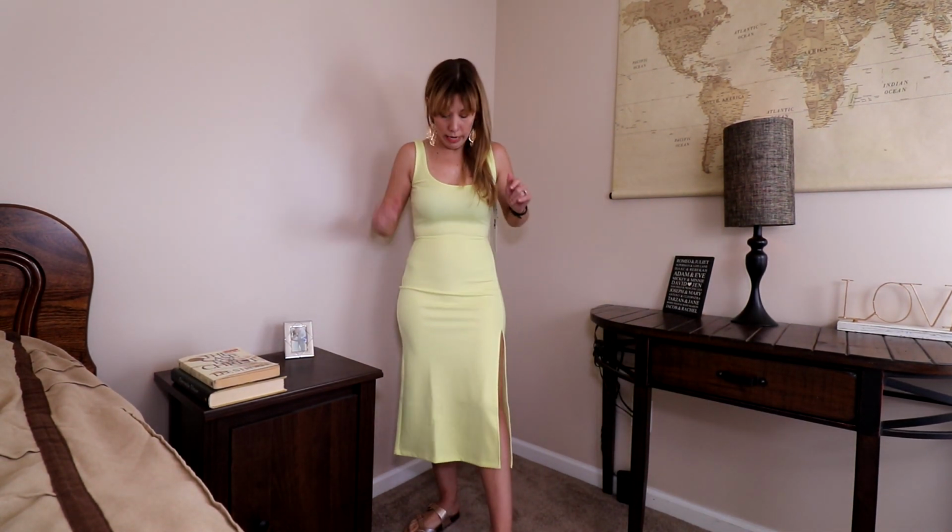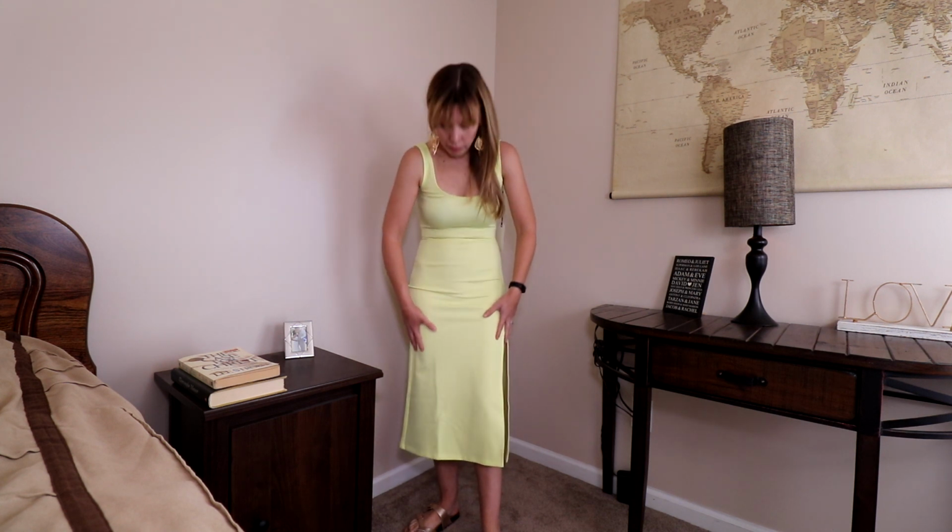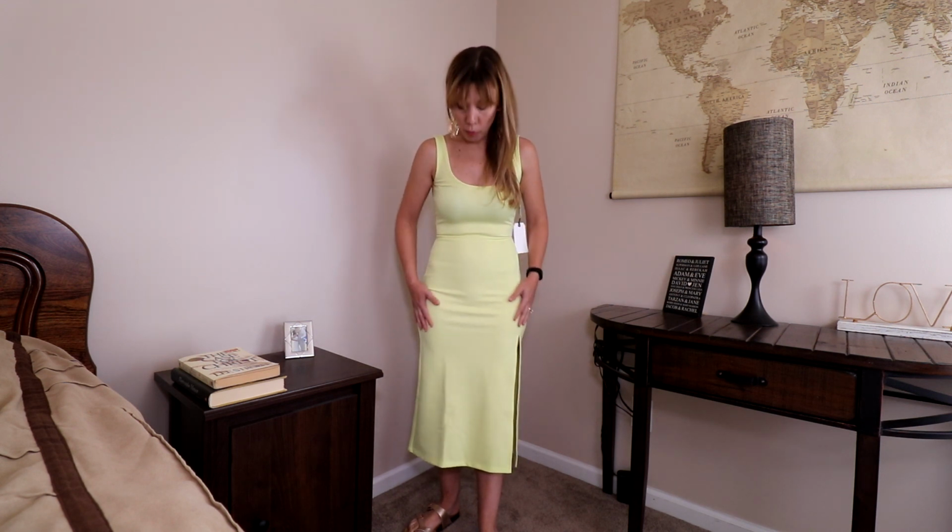Okay, first up is the dress, and this is a hard no. First of all, it's very bodycon style. Second of all, it's just too small. I feel like a stuffed sausage. Anything and everything I ate that day would become visible. Obviously right here, it is pulling quite a bit. So this is a definite no.